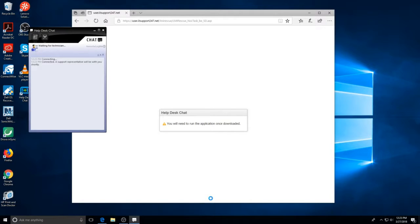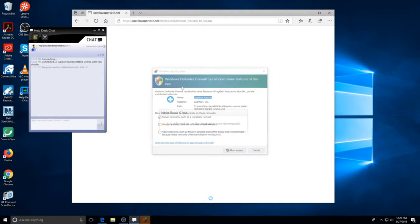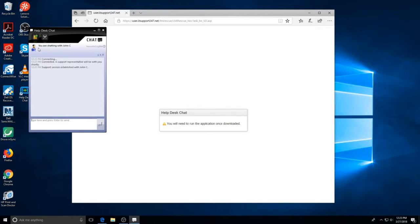Once the program has been run, it's going to connect you to a technician. Firewalls may block it and you may need to allow access. Click here. As you can see, we've already connected with John. John is now typing. You can see him communicating with you back. That little pencil there is going to show you when they're about to respond. Hi John, just testing the system.